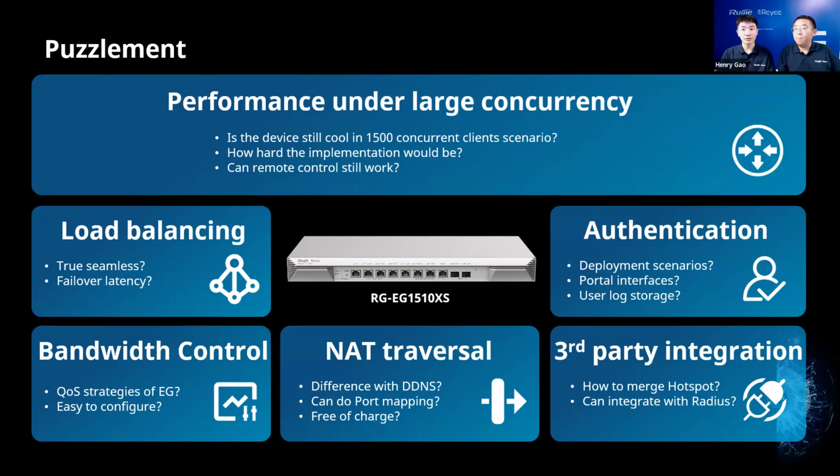Now unplug both WAN 1 and WAN 0. The backup link, WAN 2, was activated.